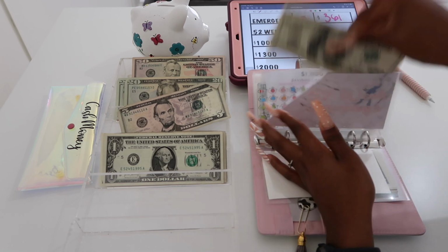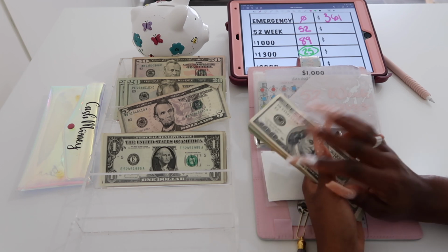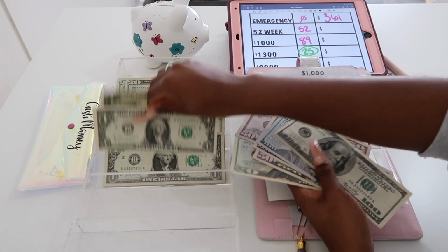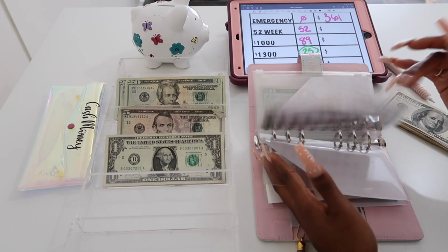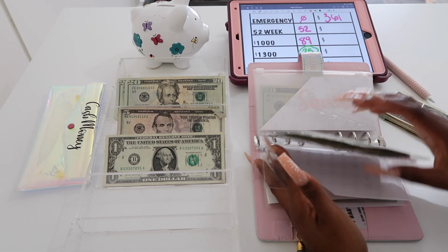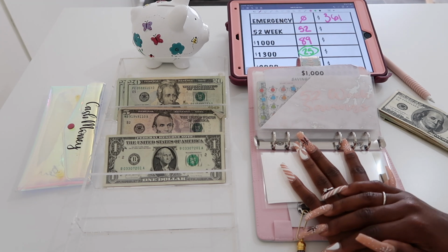So y'all know I went and bought my furniture, you guys. So we need $52 in here, so 51 and 2. So I have, let me show y'all. So my $1,300 savings challenge and my $2,000 savings challenge is empty because I paid $4,000 down.